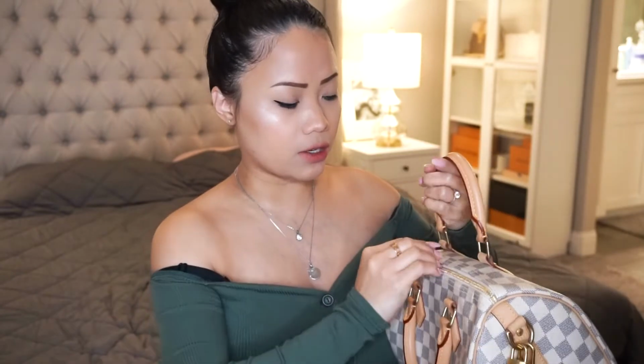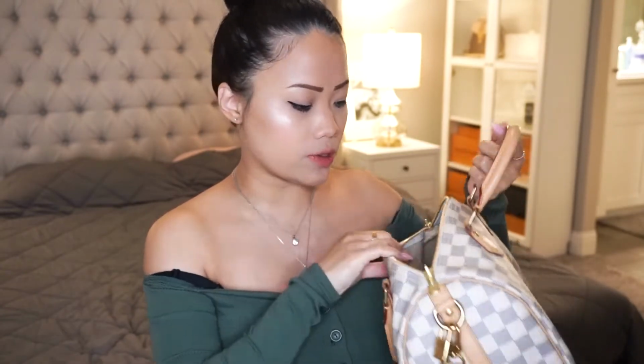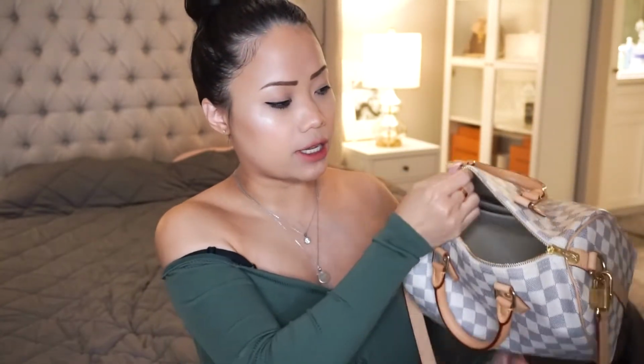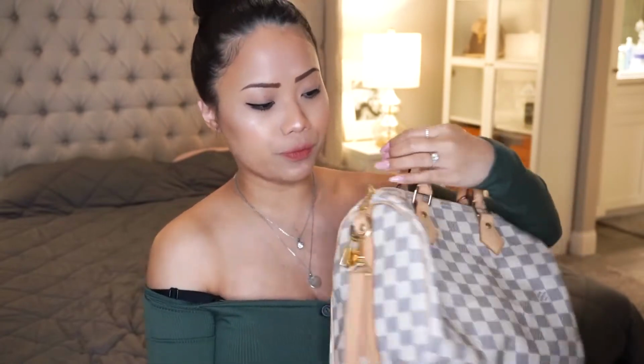Yeah, I wore this a lot during the summer too, because this light checker print is just so beautiful. It goes so well. And inside I've got nothing in there obviously because I'm not wearing it at the moment, but I've got an organizer in there that I cut in half because I still like the slouchy look of the Speedies. I don't like when it's too structured.